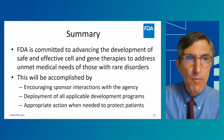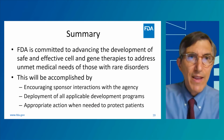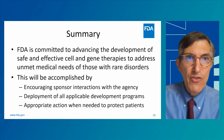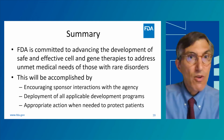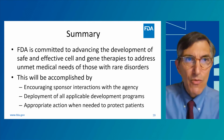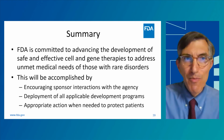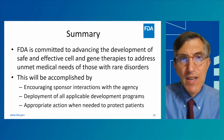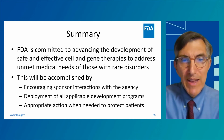So really just to summarize, we are very excited about the field of cell and gene therapy. It's got, I think, tremendous potential. We do understand that there are some real challenges to be overcome, but we think that working together, we will see these overcome. And despite the fact that it's been 30 years or more in coming, we really are starting to see gene therapy become something of note in medicine. So thanks very much.